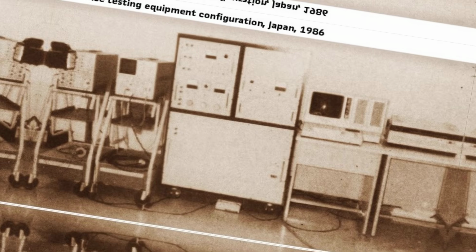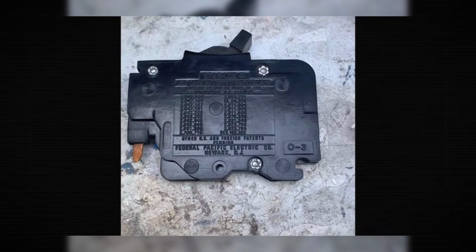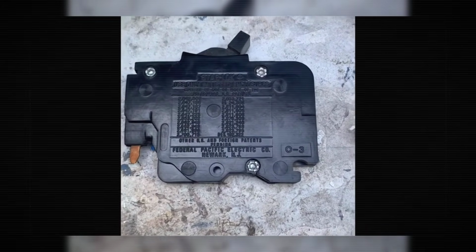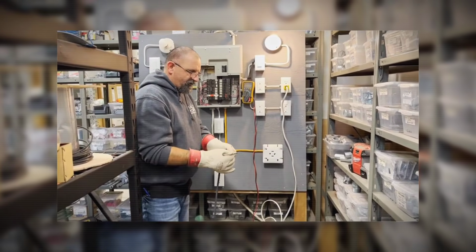Here's where it stops being abstract. In the early 1980s, the Consumer Product Safety Commission hired engineers to test FPE Stab-Lok breakers, pulled from real homes built between 1960 and 1985. The test was simple. When you push too much current through this breaker, does it trip, the way every breaker on Earth is required to?